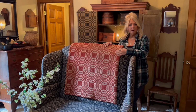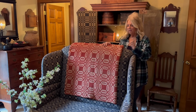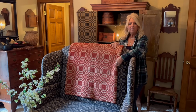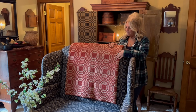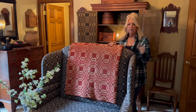Here's one other thing that I wanted to show you. I had already unloaded this when I unloaded my car, so I missed getting to show it to you. I got this beautiful red antique coverlet, and the red ones for me are hard to find. I only have one other one, and I've got it folded at the foot of my bed. So I bought this one, and I actually moved this settee here from my living room into my bedroom.